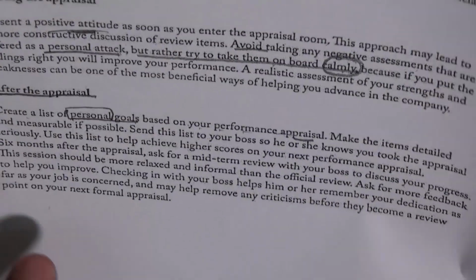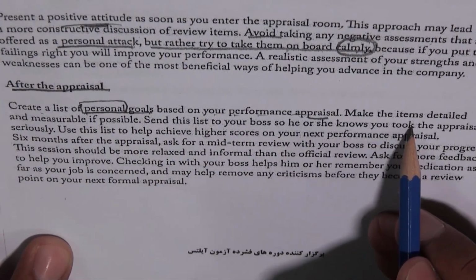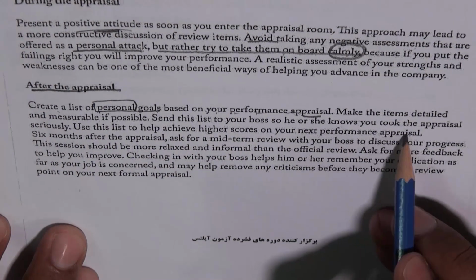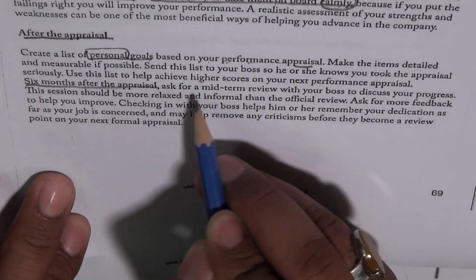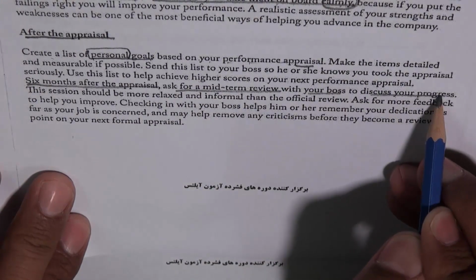Now let's go on. Make the items detailed and measurable if possible. Send this list to your boss so he or she knows you took the appraisal seriously. Use this list to help achieve higher scores on your next performance appraisal. Six months after the appraisal, ask for a midterm review with your boss to discuss your progress.